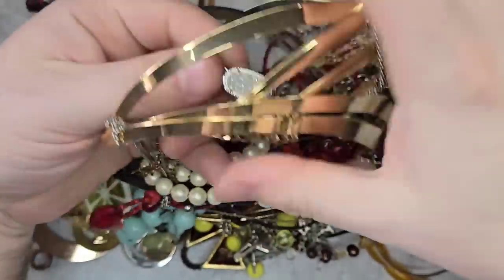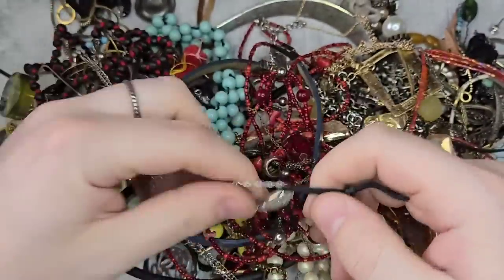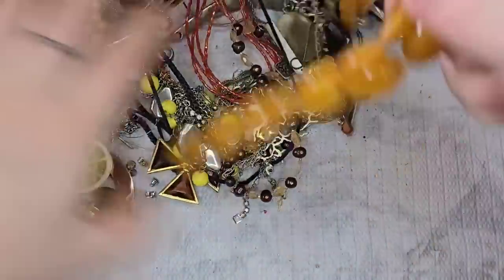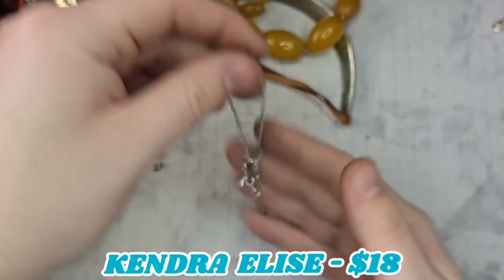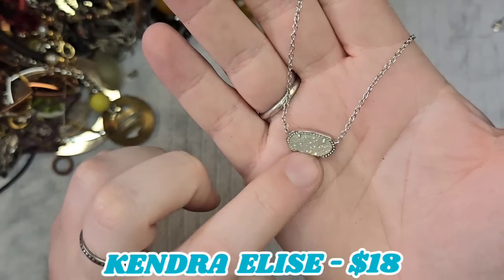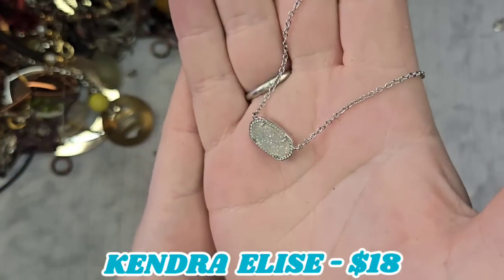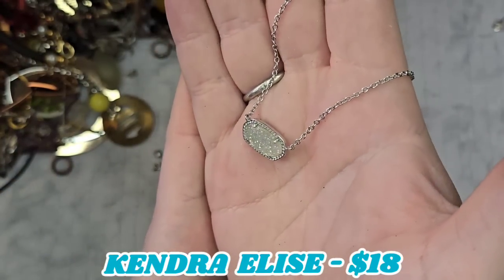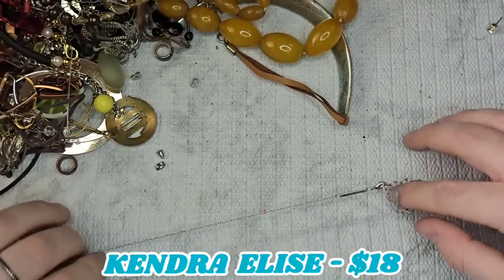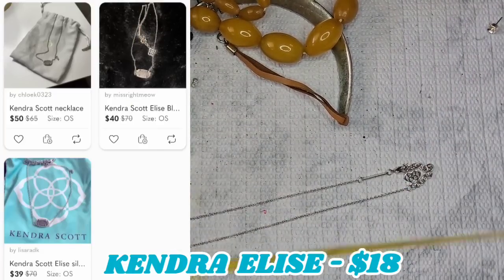Ooh, I see Kendra. I see Kendra. Kendra is one of my absolute favorite brands to resell. And I got it untangled. It is a silver with the Aurora Borealis druzy. So it has that rainbow kind of AB coating on the druzy. Iridescent druzy, that's what it's called. It is in excellent condition. This is an easy $25 on Posh and Mercari.